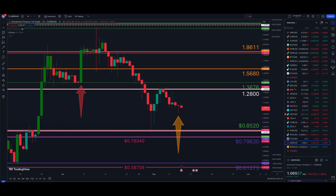Once again, guys, this is the Coinbase chart, Aerodrome/USD daily chart.